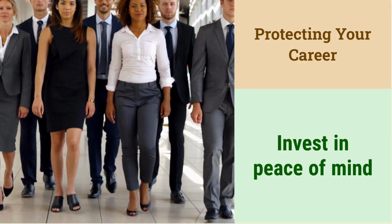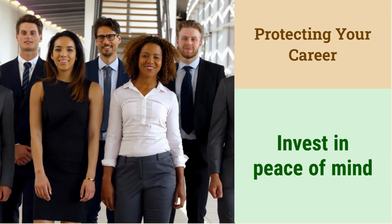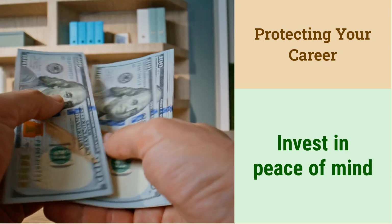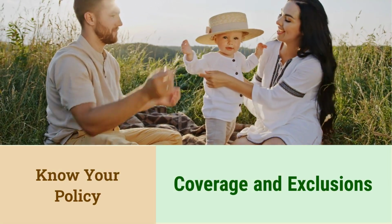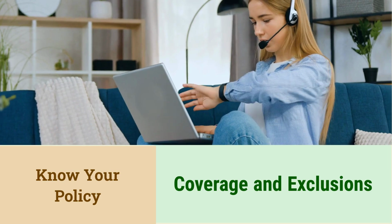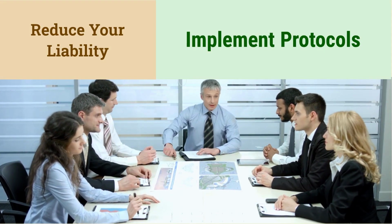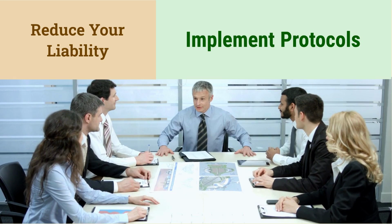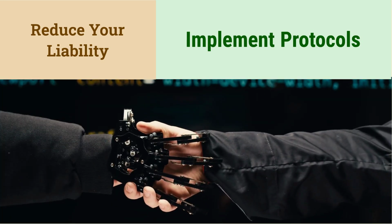Professional liability insurance is not just an expense. It's a vital resource for protecting your career and financial stability. It's an investment in your peace of mind. Understanding your coverage and exclusions is essential for making informed decisions about your insurance needs. Don't hesitate to ask your insurance provider questions. Remember, risk management is a proactive safeguard that can significantly reduce your exposure to liability. Implement robust protocols in your practice.